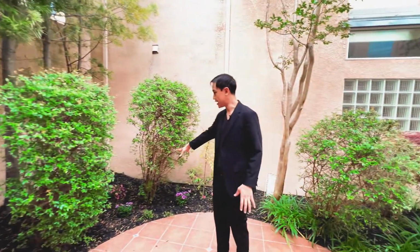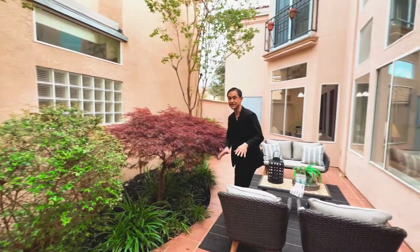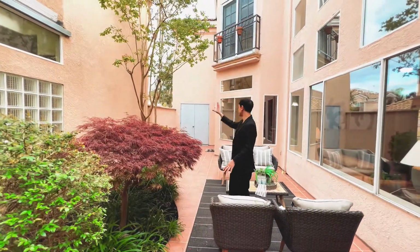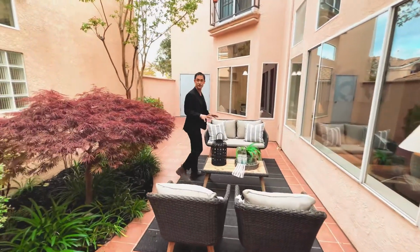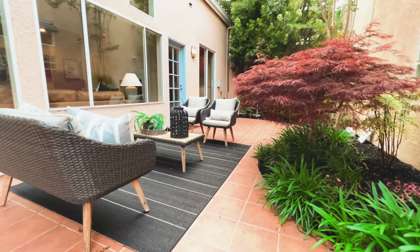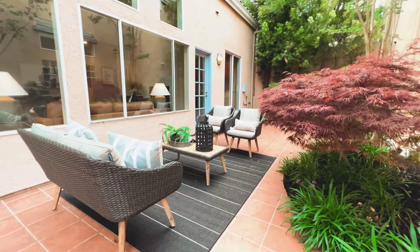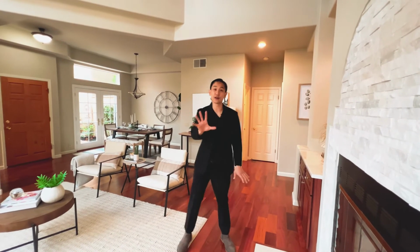Instead of grass, we've got bark. Very efficient, very nice. I love this landscape. It's really immaculate. Nice tall trees. What a cool backyard space, you know, with just, imagine this place without all the plants. Wow.